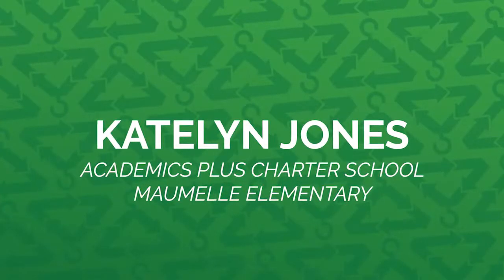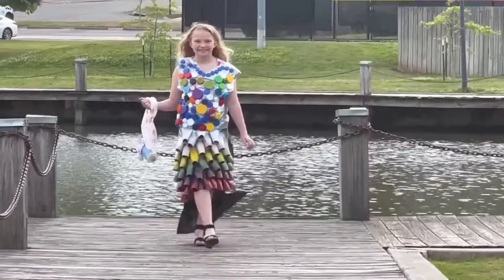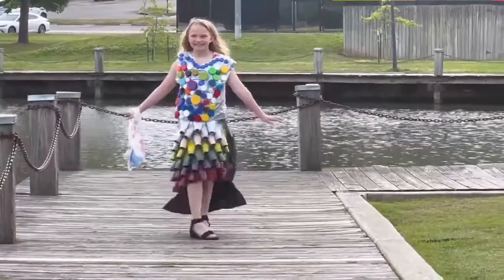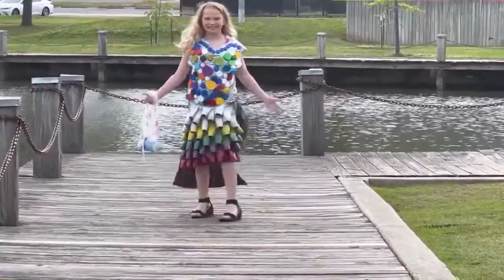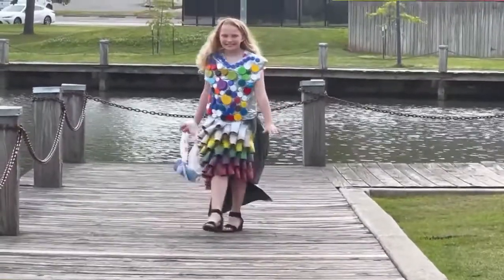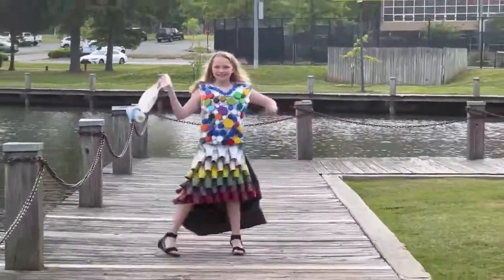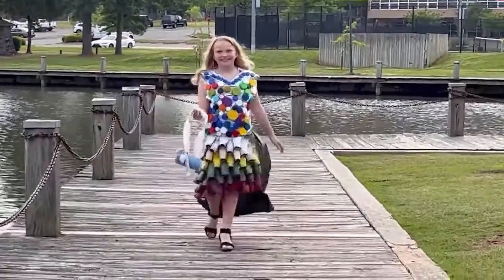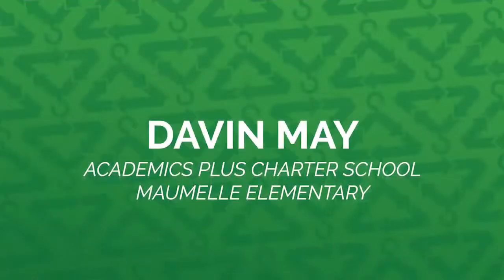Katelyn Jones, from Academics Plus Charter. Well, toilet tissue has been a topic in the last few years, and these are the rolls from the topics. Love the color. Yeah, she did a great job on the color, and she didn't make it too matchy with her top on the circles. I like that. She got a lot of variety, but it works together very well. And the purse. Forget the purse. Good job. Good texture.